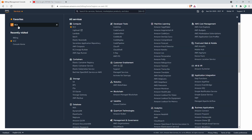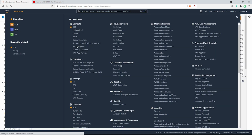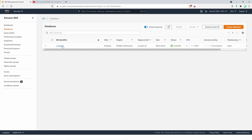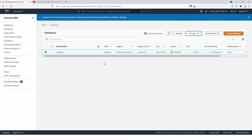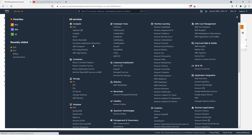Okay, let's check the S3 and the RDS. Okay, so we have one DB here, and we're going to delete this as well. Action, delete. Now that's deleted. Let's try and refresh. Okay, it's now starting to delete, and let's check our S3.